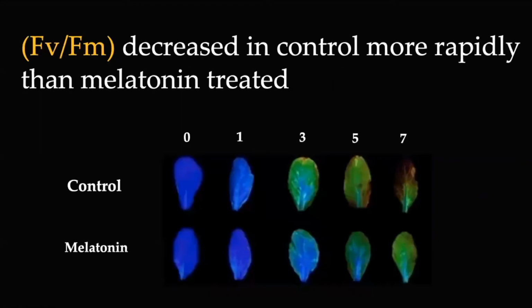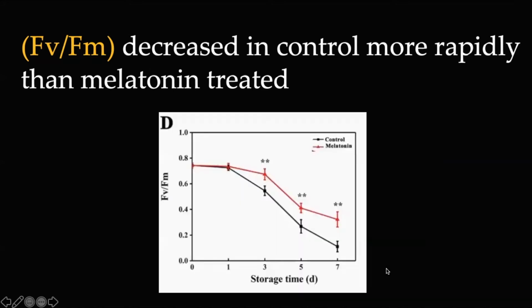So now let's look at this ratio, the FV to FM. That ratio decreased in the control more rapidly than melatonin treated, as we had seen previously, where by day 7, this whole tip of this leaf isn't even photosynthesizing, really. I mean, it's done. And then by day 7, in the melatonin treatment, this looks very similar to maybe a day 3 or day 5 scenario. Maybe if there were a day 4, that's where it would fit in here. So that's kind of what we expect.